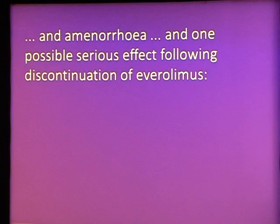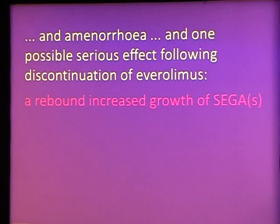of everolimus subsequently. And another important concern is that when you discontinue, and if you discontinue everolimus, not only does the SEGA increase in size, but there may well be a rebound, a dramatic increase in the rate of growth initially, before it may then settle down. And that's worrying, because it tells you this really has to be a lifelong treatment.